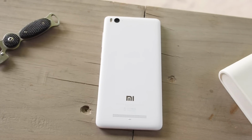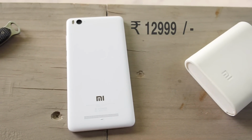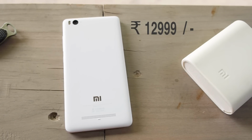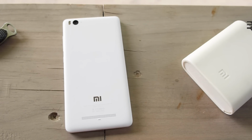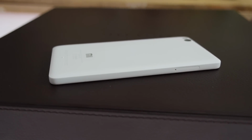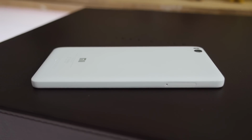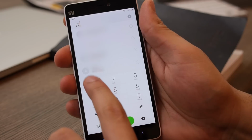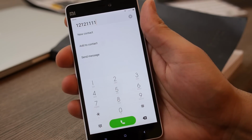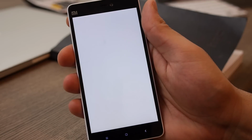The Mi4i is priced at Rs 12,999 and it replaces essentially the Mi3 in the lineup from Xiaomi. Between the Mi4 and the Mi4i, a lot seems to be different. The Mi4i, for one, is cheaper, also has dual SIM capabilities and LTE enabled on both those SIM cards. Now this LTE network is mostly worldwide unlocked and both TDD and FDD networks are supported, so you're more or less set when LTE starts rolling out in the country.